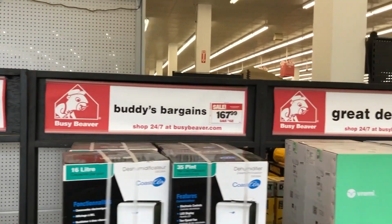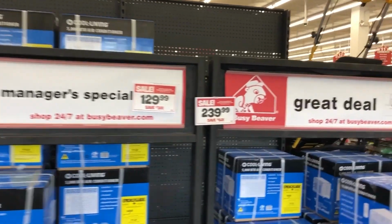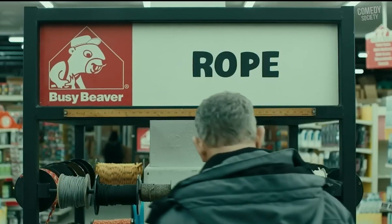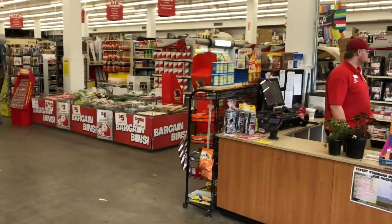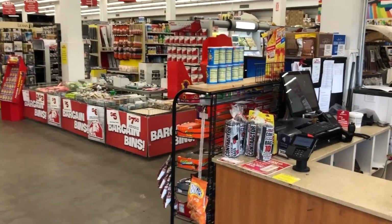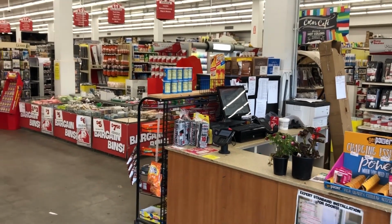And right when you walk into the front door, you could already start seeing those Busy Beaver signs that are in the movie. And then over here, here's the iconic register scene where Otto is arguing about paying for 6 feet of rope when he only wants 5 feet of rope.